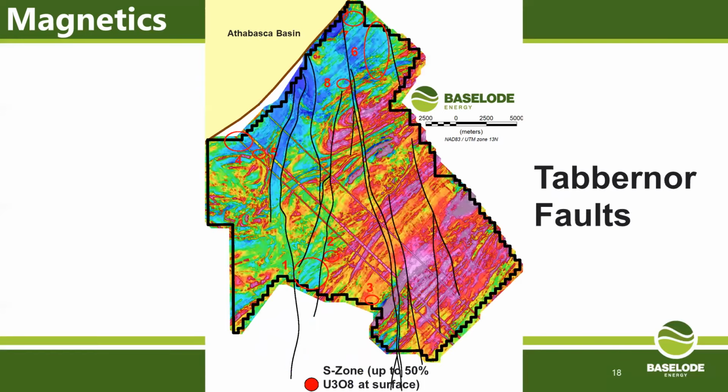Tabular faults, huge part of the story, very huge part of the story. We need to move uranium fluids. Best way to do that is with faulting, because you got to move the rocks. So these are the tabular faults, all these north-south type of features. This big ellipse, remember that magnetic trend earlier on, how it bends north-south right at the Hook project, comes through here down to the S zone.